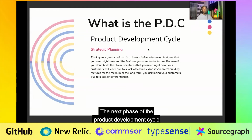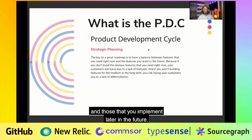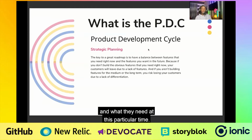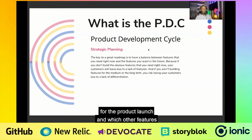The next phase of the product development cycle is strategic planning. The key to a great roadmap is to have a balance between features that you need right now and those that you will implement later in the future. Designers are important in this phase also because from their research, they're able to draw insights on who the users are and what they need at this particular time. This helps them decide which feature to present first for the product launch and which other features come later on while the app or the product gets updated.